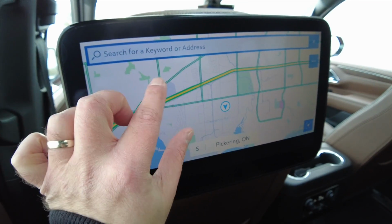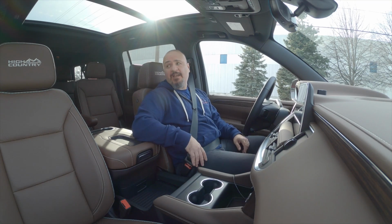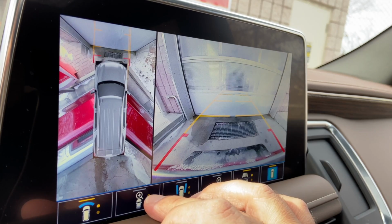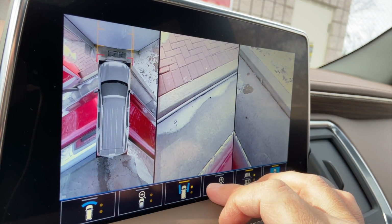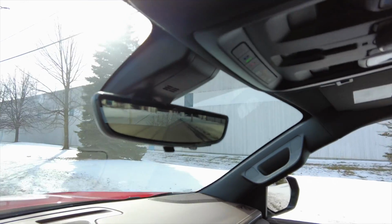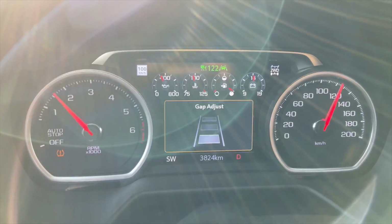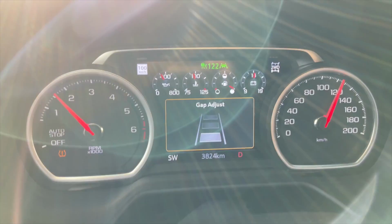The driving position is excellent, and I have to say, despite the vehicle's size, visibility is actually really good. To help you with that, it also comes with lots of cameras, a digital rear view mirror, and lane keep assist for when you're on the go. It also has adaptive cruise control and state-of-the-art collision detection and pedestrian detection front and rear.